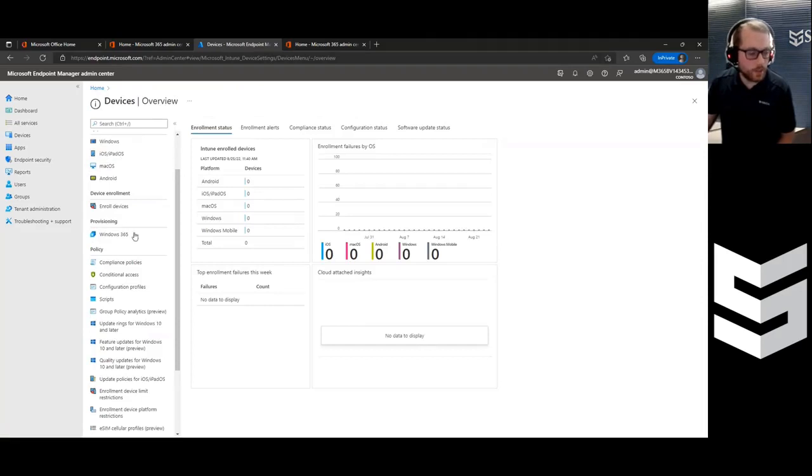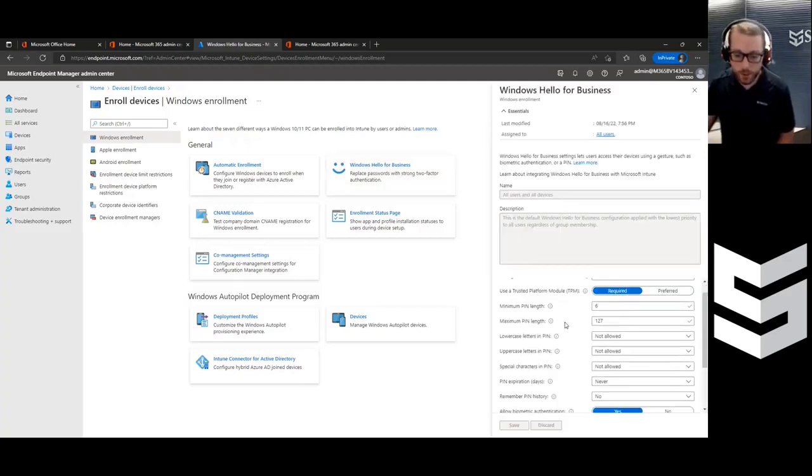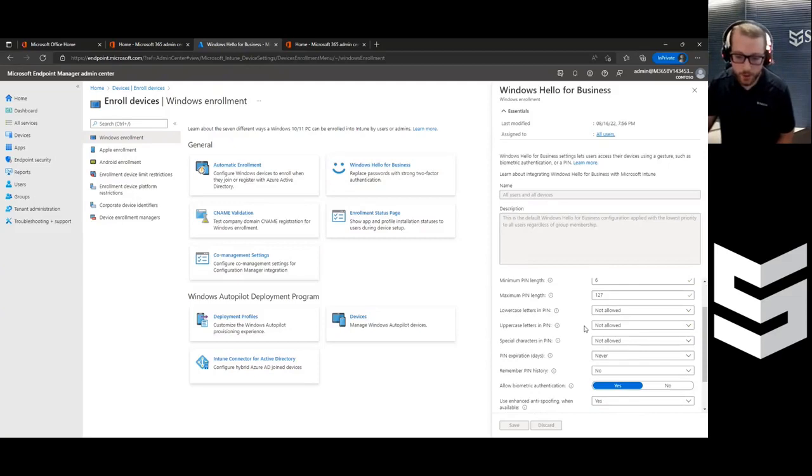Lastly, on this screen, I did want to talk about Autopilot. Autopilot is where you'll go to enroll devices. It's all controlled under device enrollment. And here under our Windows enrollment, this is where we can configure our Windows Autopilot deployment program. This is also where you can control Windows Hello for Business. If you did want to change or enable whether they can use biometrics or their PIN length or their history, you can see allow biometrics is there.